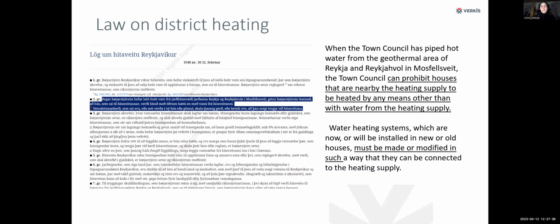We had this law on district heating. This one is from 1940, and the town council was allowed to prohibit houses that were near a heating supply from being heated by any means other than geothermal. And new houses and new installations must be made so that they can be connected. That's very important. It's extremely important.